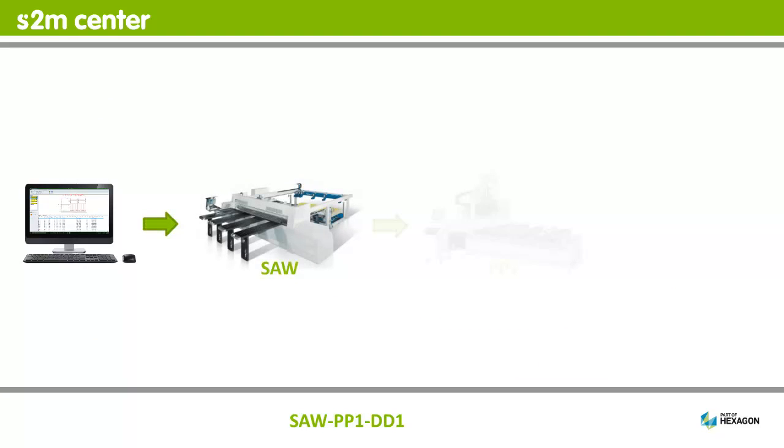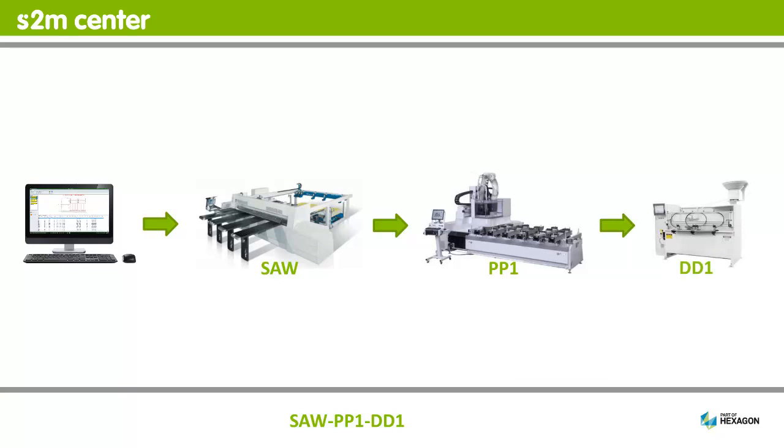In a work cell environment, the process a typical part takes is pretty straightforward. You start by cutting the part on your panel saw. Next, your parts that get vertical machining go to your machining center. Then any parts which get horizontal drilling and dowel insertion go to your drill and dowel machine. So looking at the workflow instructions at the bottom of the screen, this would appear on the part's label. Saw, then point to point 1, then drill and dowel 1.